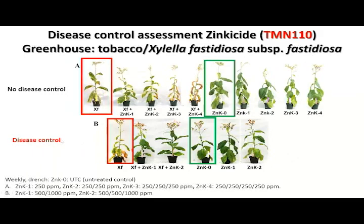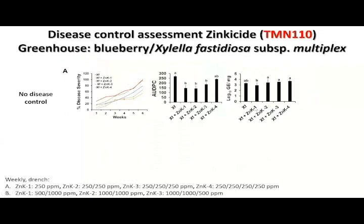And these are some pictures of examples of how the tobacco looked. Again, Lindsay showed some pictures of tobacco earlier today. These are the treatments that didn't have any disease control. So you see a range of applications of zincicide that still developed symptoms pretty well. But when he added these higher concentrations, there are no symptoms, or very few symptoms. The ones in red are the infection control, and the ones in green are the application control, so just adding zincicide but without infection. These plants are not infected with the Xylella.